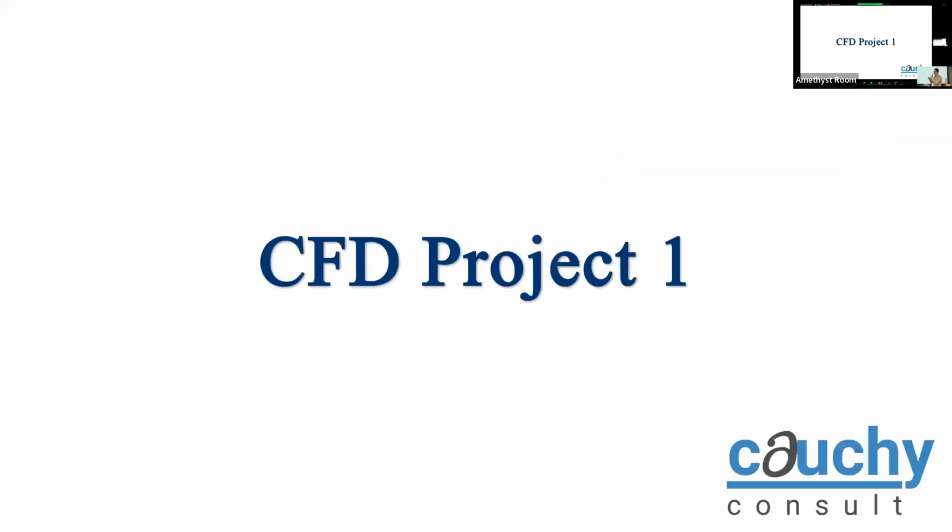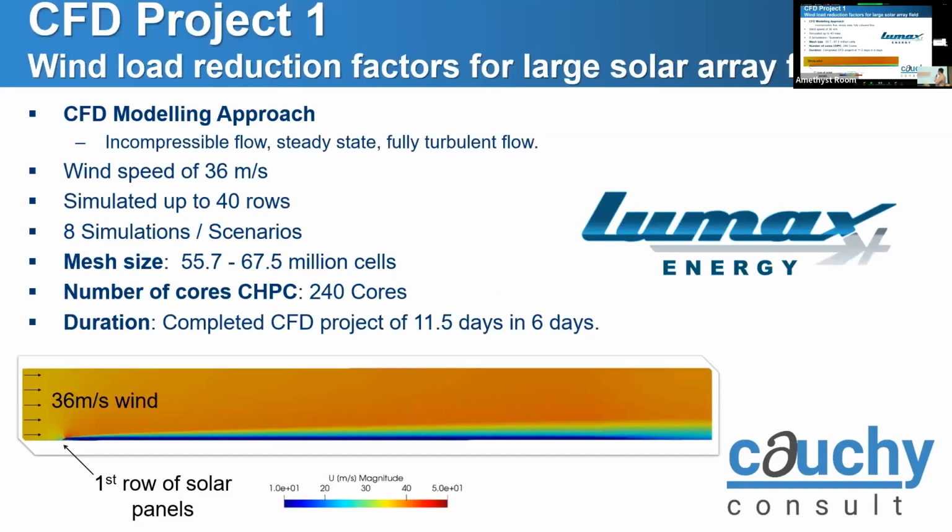So now we get to the fun part, I think, speaking about some of the CFD projects that we've done. The first one we did for Lumax Energy, which is in the solar industry, and they wanted us to determine the wind load reduction factors for a very large solar array field. They used these reduction factors in the end to optimize their structures to save money and make it a fit for purpose solution.